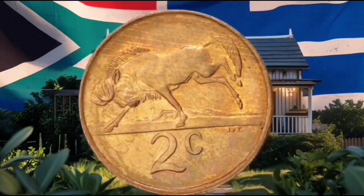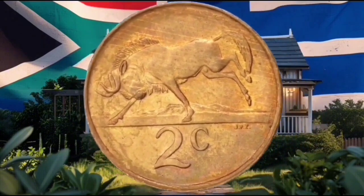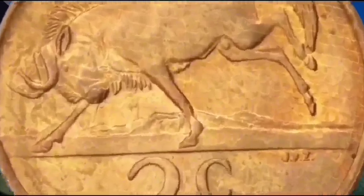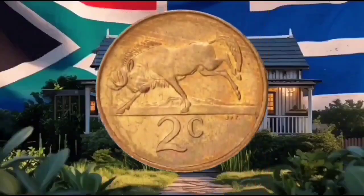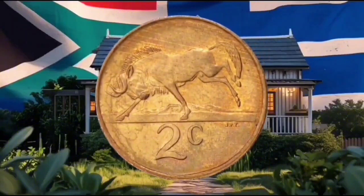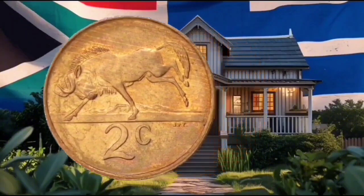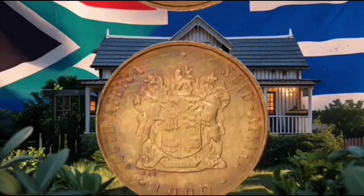Though this is exceptionally rare and usually backed by documentation and third-party grading, it's important to be cautious and verify the authenticity and condition of any coin before making a major transaction. Always consult a reputable numismatic expert or grading service to understand the true market value of your specific coin.